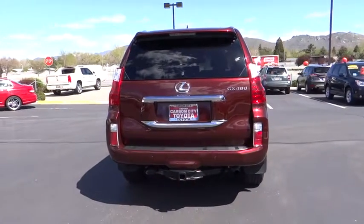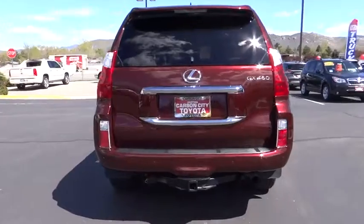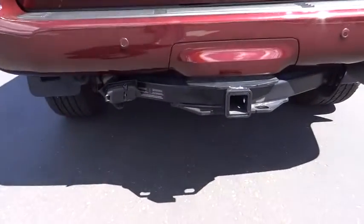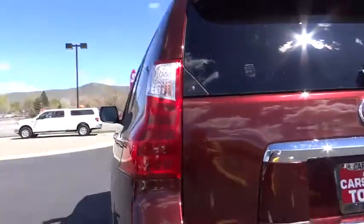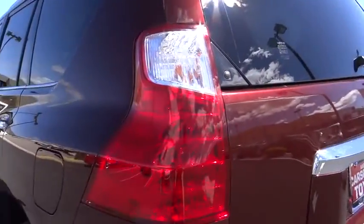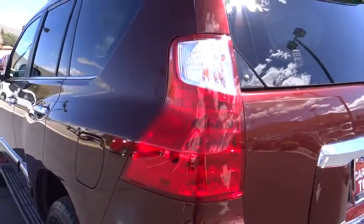Bluetooth, moonroof, leather-wrapped steering wheel, power steering, adjustable steering wheel, driver airbag, floor mats, cruise control, keyless start, auto-dimming rear view mirror, PPO, aluminum wheels, four-wheel disc brakes.